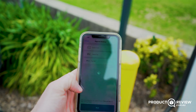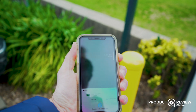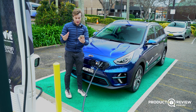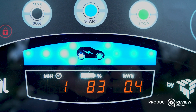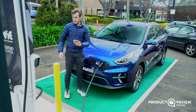So yes, I'll begin the charge on that, and I have to agree to what sort of payment option I'm going to use, and then confirm my Apple Pay, and there we go. So now we should be charging. Sweet, so I hit start on here, and now I'm going.